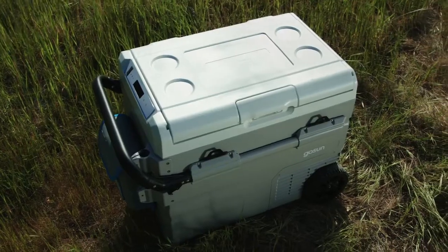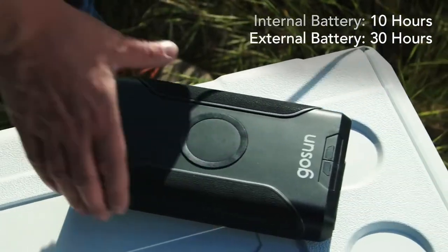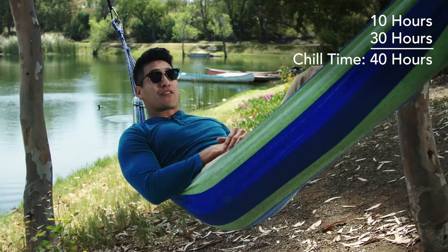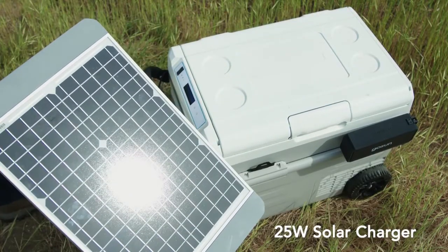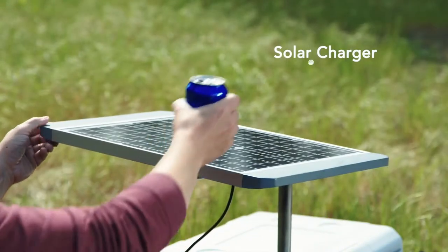Refreshing. Chillest features an internal battery that lasts up to 10 hours, supplemented with an external battery that lasts up to an additional 30 hours, and you got 40 hours of chill time. Then there's the solar table. It attaches to your Chillest and provides solar power of up to 25 watts of energy. So, as long as there's sun, you're charging fun.